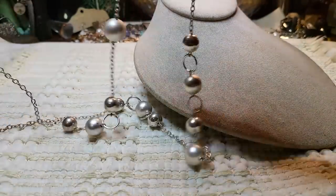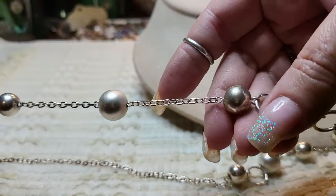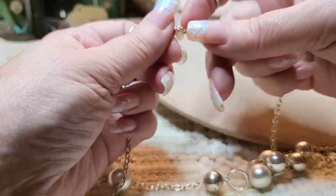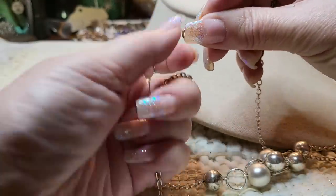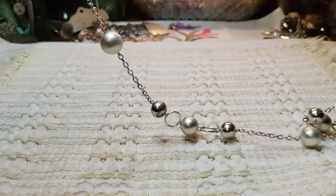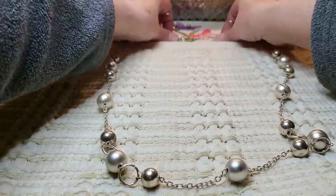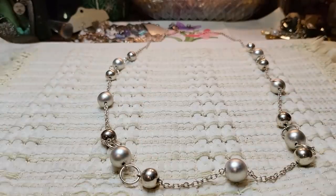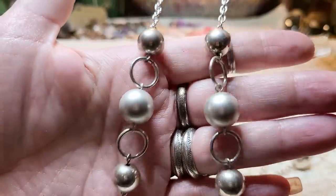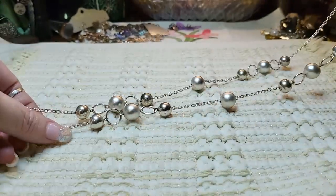Okay, then we have another necklace. These are brush silver tone and shiny silver tone on a silver tone chain. And it has a lobster claw clasp. And I'll show you the length. This one's pretty. Yeah, that one's pretty long. Okay, no name on that one either. I like this one too. Very cool.